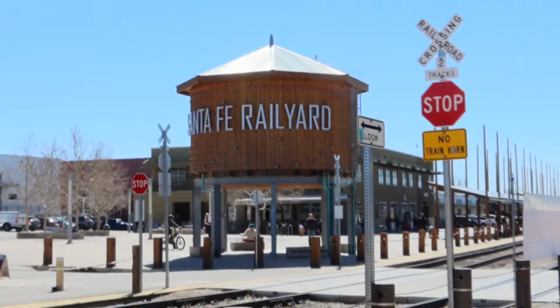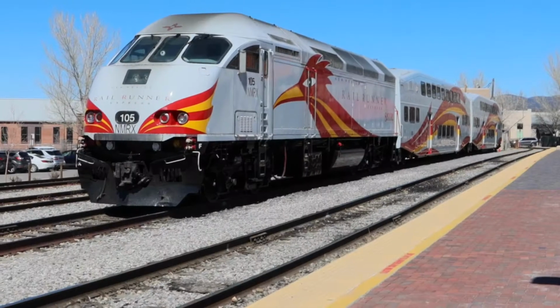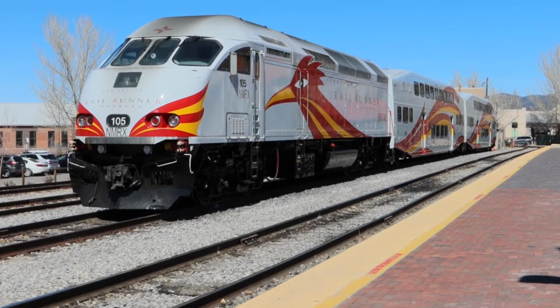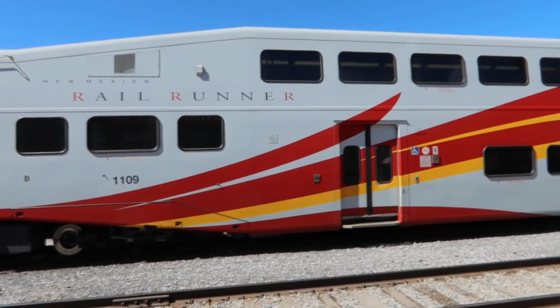Next door was the Santa Fe Rail Yard, where their mass transit train station was located. The New Mexico Railrunner line connects Albuquerque to Santa Fe, transporting approximately 3,000 riders per day.